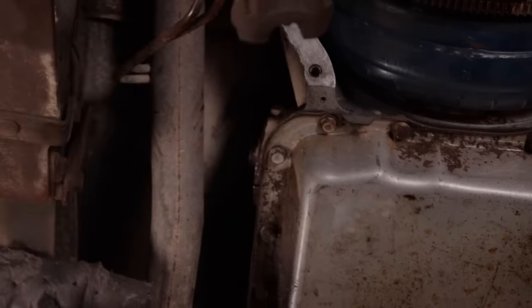Yeah, we're gonna need to replace those brake lines. Look at that. Now we're gonna start attacking the lockout hub. This is your axle engagement. Free lock.